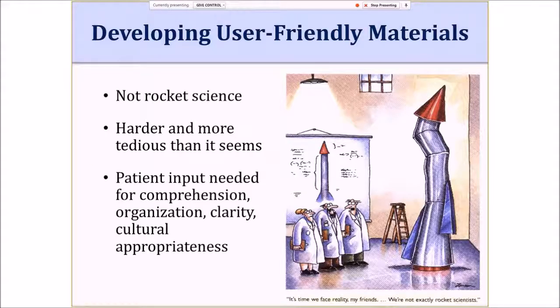So I'm going to drill down for a few minutes on developing user-friendly material. And this cartoon is great because it says, it's time we face reality, my friends. We're not exactly rocket scientists. Developing materials is not rocket science, but it is harder and more tedious than it seems. Connie and I never edit anything once. It's iterative over and over and over and over, and she's going to give you some specific tips on how to start. And you need patient input to confirm comprehension, organization from their point of view, clarity, and cultural appropriateness.